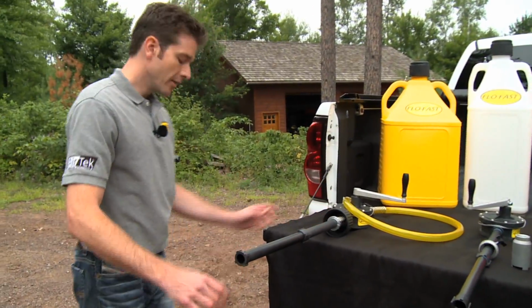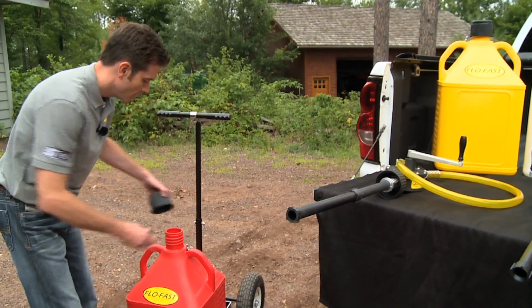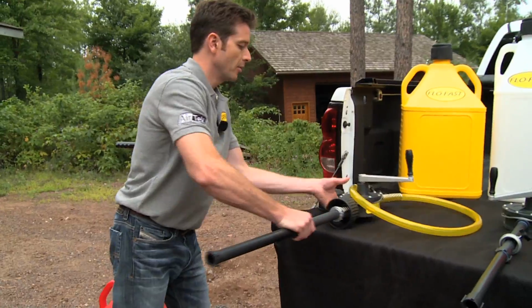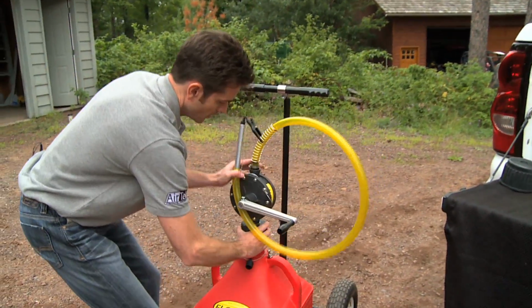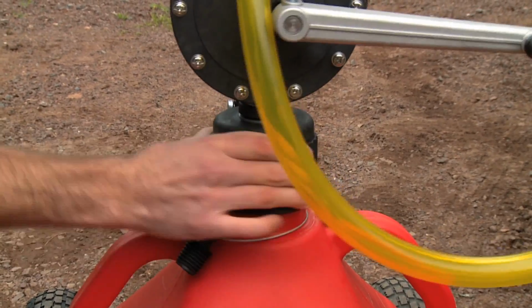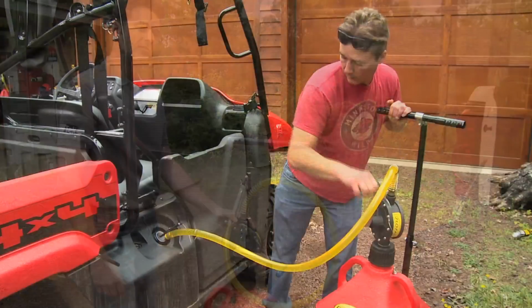First, you're going to take the plug out of the draw tube. When you come back from the station, you'll take your cap off, put the plug around the mouth of the container, take your pump unit, drop it on, and you simply screw this cap down until it hits that O-ring and you can feel it seat, and then you're ready to pump.